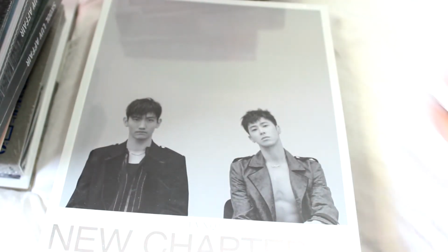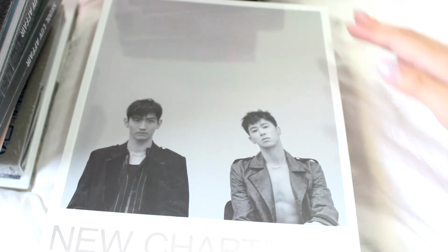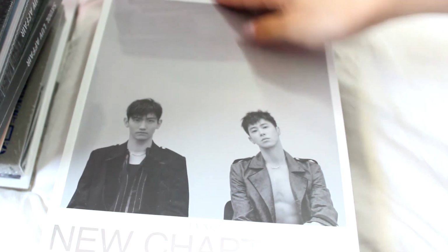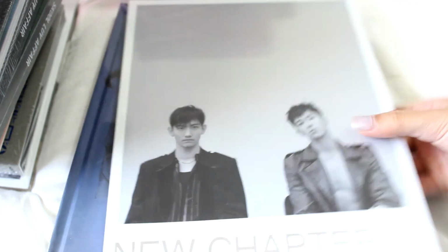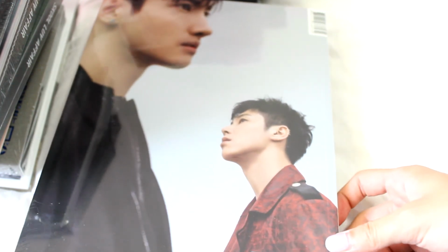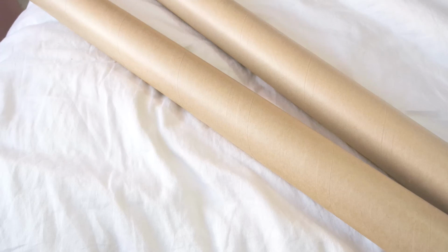Then I got TVXQ New Chapter. This was the main reason that I wanted TVXQ's old stuff. I absolutely love this album. They only had one edition or like one version, so I got it. It's 16,300 won. Next thing I have is posters.